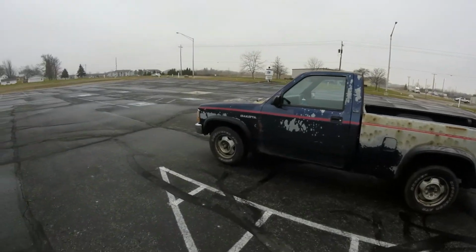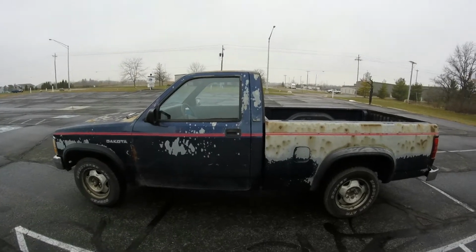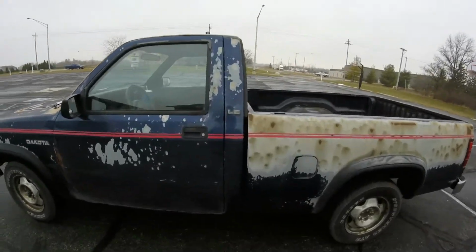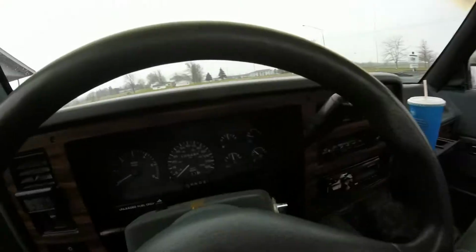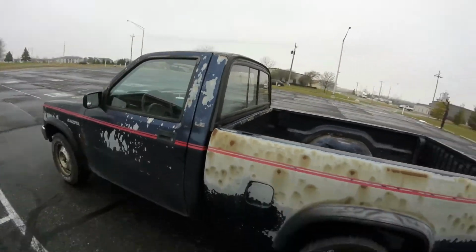So miles wise, the body and all of everything underneath of it, except for the engine, has 173,000 miles on it? Yeah, 173,488. But the engine has 50,000 miles on it.